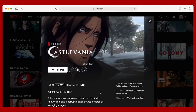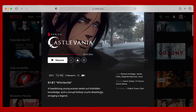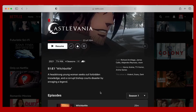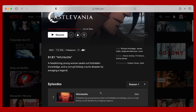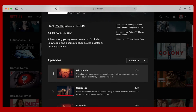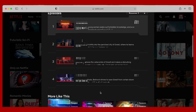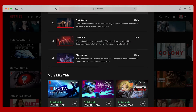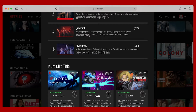Now, getting back to Castlevania, as you can see it has a thumbs up, a thumbs down. It lets you know episodes, info, and gives you just a little bit more. Once you click on the info and more, you're able to get a little bit more information. You're also able to look at the episodes, look at the seasons if you want to check out more than one season. They also have a More Like This, similar to what the other streaming services do. They try to capture similar titles that are just like what you're watching. They deem what you would like to watch, so More Like This.